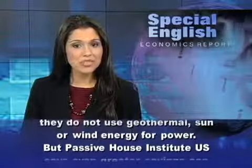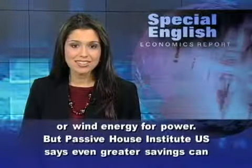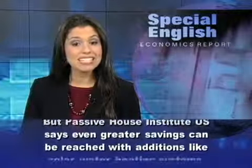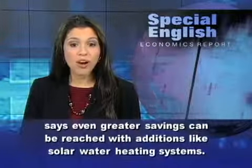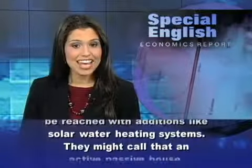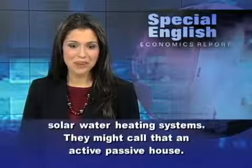But Passive House Institute US says even greater savings can be reached with additions like solar water heating systems. They might call that an active passive house.